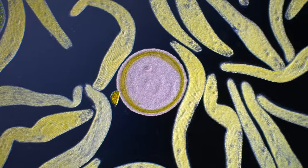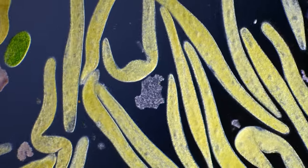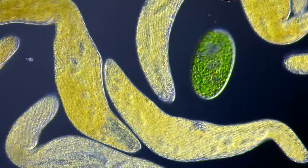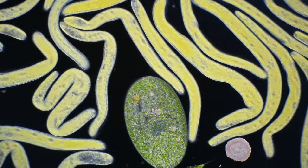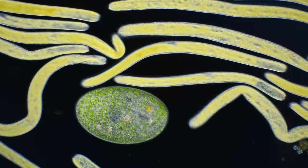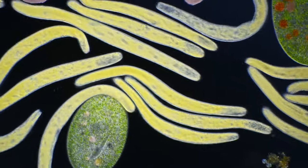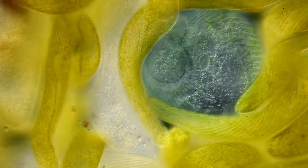These yellow organisms are not worms, but single-celled organisms as well. The cells are called spirostomum, and despite their appearance, they are actually some of the fastest organisms in the world. Spirostomum cells contain muscle-like fibers, allowing them to contract rapidly when startled. This contraction happens in just a few milliseconds, which is one of the fastest known movements on Earth. Here, a stentor has been trapped in a sea of spirostomum.